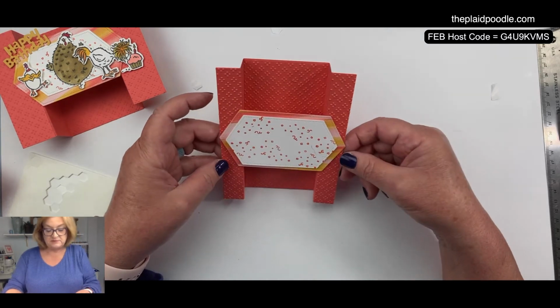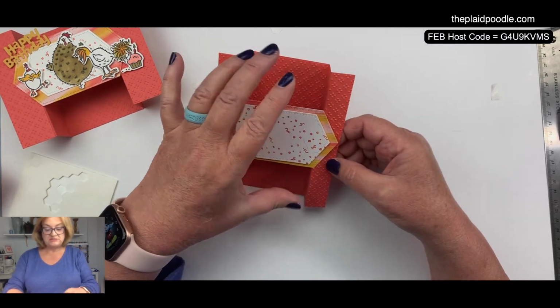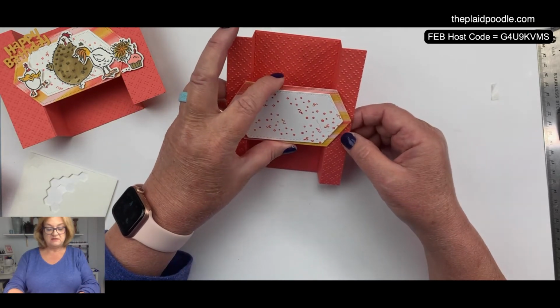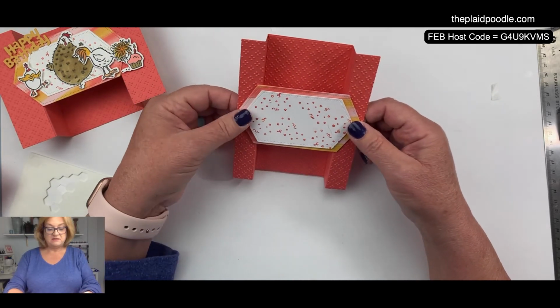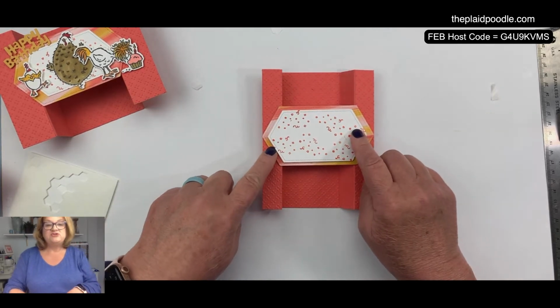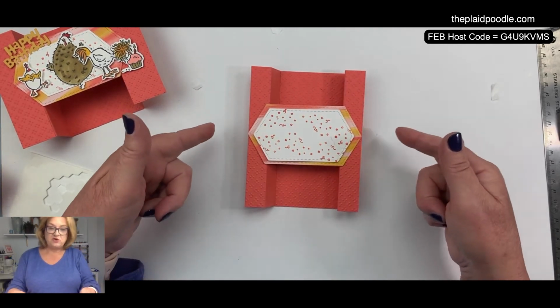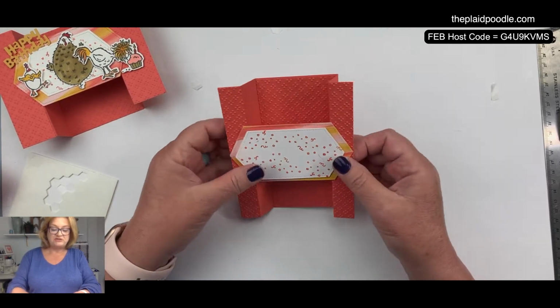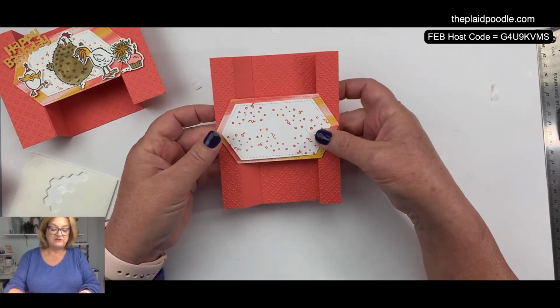Okay. Are we straight? The only thing you want to make sure when you're doing your bridge is that they don't overflow off the side of the card, because you want to make sure this is going to fit in your envelope, right?